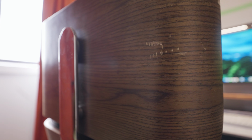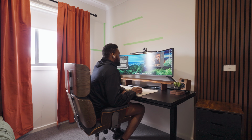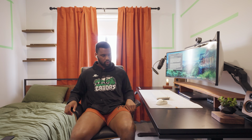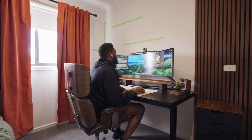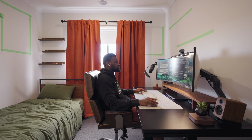Now, I get it's a bit scuffed, but all the adjustable and ergonomic features are still as good as new. Recline tension, swivel, you name it, they work flawlessly. So whether you are editing, relaxing, or spinning around pretending to think about life, it's got you covered. Add the premium cushioning under the leather and lumbar support and you'll be comfortably sitting for hours on end without realizing how much time has passed.